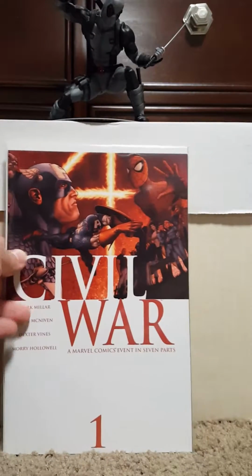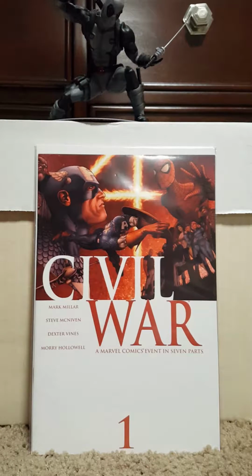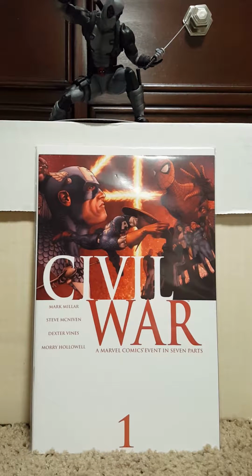All right, so the money books are coming in here. Civil War #1. $1, guys. Paid $1. It's for trade. If you need Civil War #1, let me know. Pretty cool to have it.